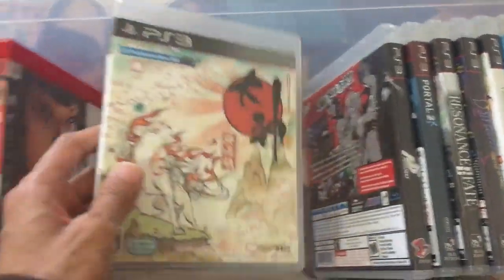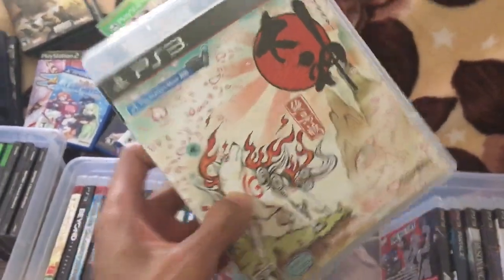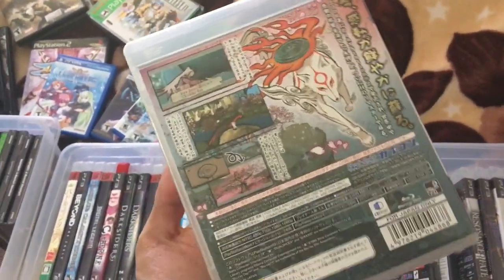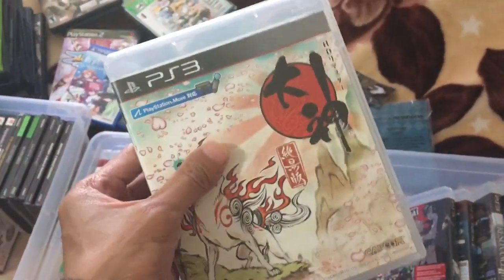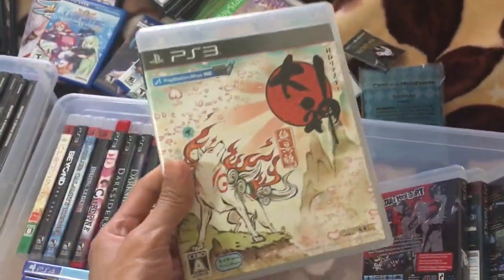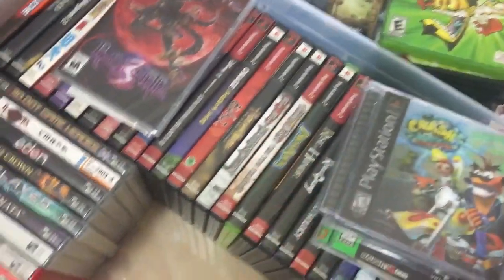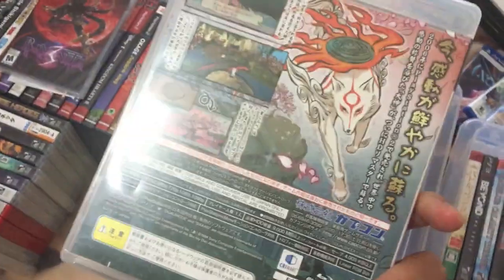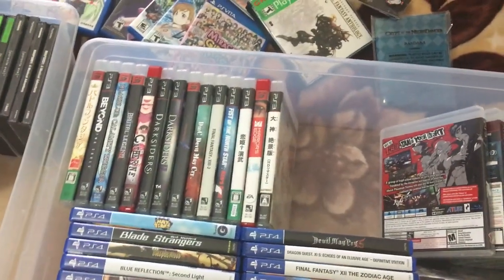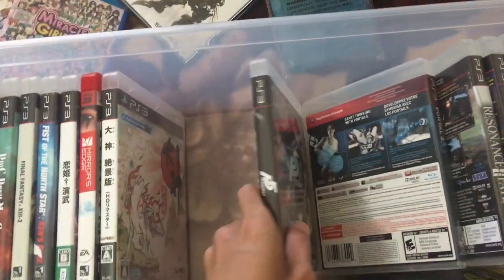Okay. Okami HD. So this is the Japanese version, as you can see, and this is so weird because it's actually playable in English outside of a few cutscenes that are pre-rendered in Japanese, but all the text and all the menus are in English. And so if you want the HD version of Okami, you can just grab the Japanese version. But if I'm keeping the PS2 version here, do I really need this version also? I mean, if the point here is to massively downsize my collection to just my super favorites, then any excess that I can cut out, I should cut out. So we can pass on Okami HD.